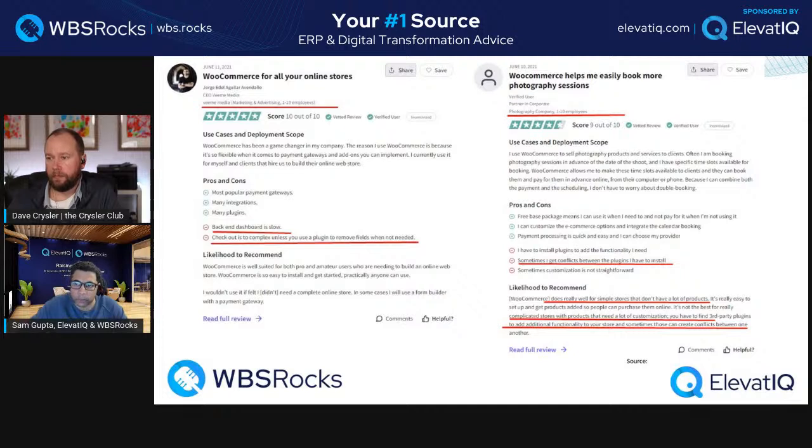Complicated stores with products that need a lot of customization. You have to find third-party plugins to add additional functionality to your store. And sometimes those can create conflicts between one another, and that's a nightmare. In a commerce business, you cannot afford to have these technical issues. You are going to be penalized from an SEO perspective, customers are not going to be happy, and you are going to be spending a lot of time with technical issues. If you enjoy this, you should go for this platform, but that's not best for the business.